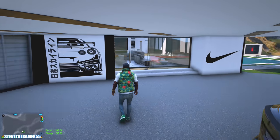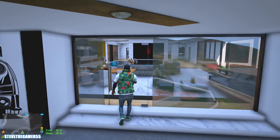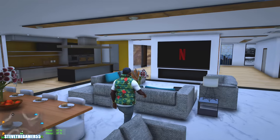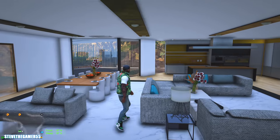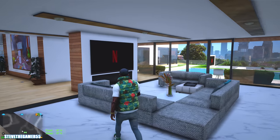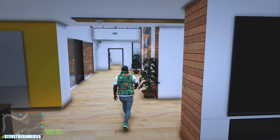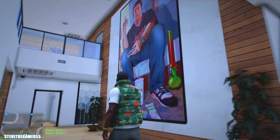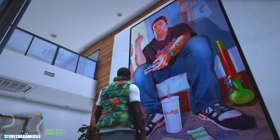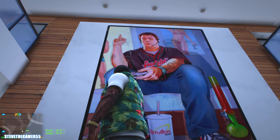All right, so let's check out the property. Rate this 1 to 10. Let me know what you guys think. I know some of you guys be like, yo, it's 100, bro, it's 100. No, come on, rate this 1 to 10 for me. And as you walk in from the garage, we see the kitchen, of course, the living room, nice little chilling spot. Jimmy don't live here anymore. We do have a big picture of Jimmy over here. Let me know what you guys think. Man, I could just imagine how much it costs to get something like that.